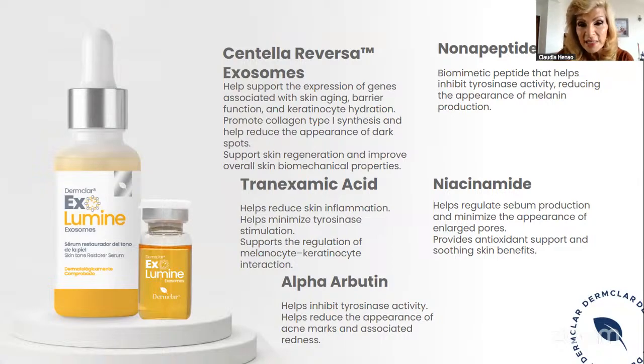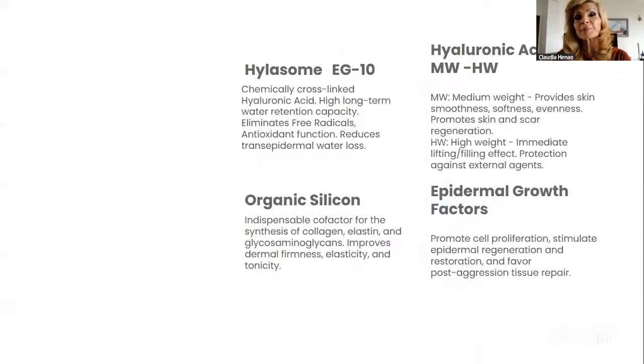What does alpha-arbutin do? It helps inhibit tyrosinase activity, helps reduce the appearance of acne marks associated with redness. Also, the nonapeptide 1, which is a trademark, is a biomimetic peptide that helps inhibit tyrosinase activity, reducing the appearance of melanin production. Niacinamide helps regulate sebum production, very important, and minimize the appearance of enlarged pores, and provides antioxidant support and soothing skin benefits.